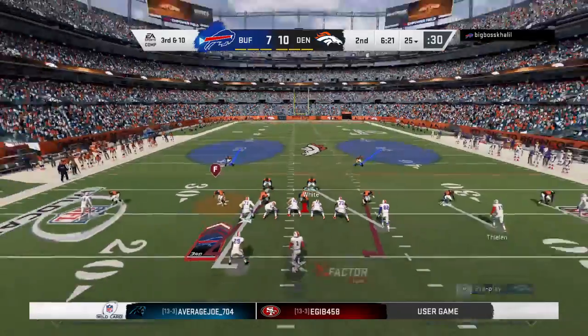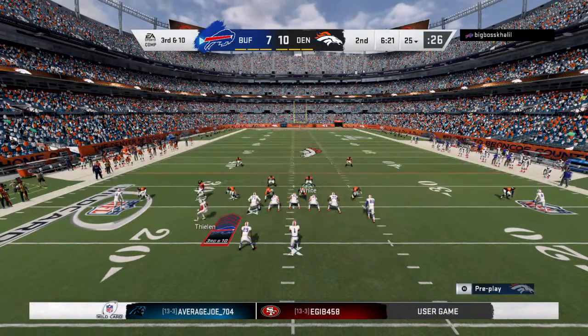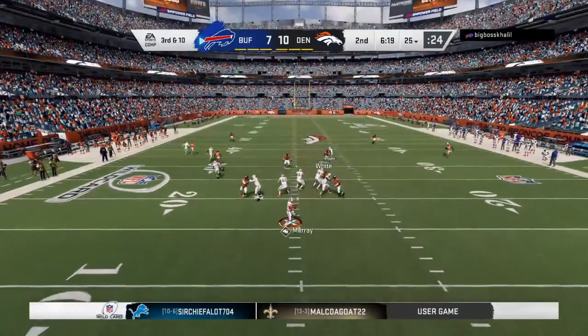1, 2, 3 cut, ball's out of his hands to the receiver. In this case, might be off by a half step either way. They've got to find a way to get back in sync. On 3rd down, Murray.